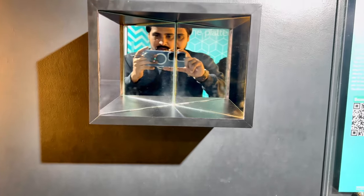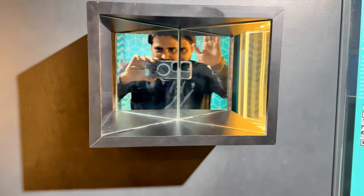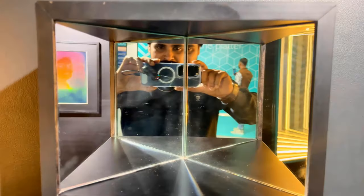So this is basically a flip mirror, you could say. When I show my right hand, you see my left hand there. And when I show my left hand, it's showing my right hand there. So it's a flip mirror basically. Okay. This is again an infinity loop.